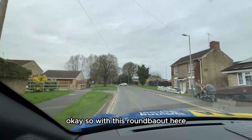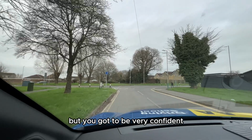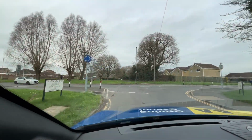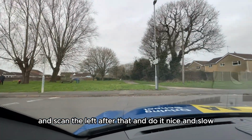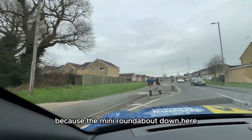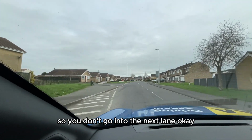Okay, so with this roundabout here, the right is restricted, but you've got to be very confident to check in your right, because that's your priority, and scan the left after that. And do it nice and slow, because there's a mini roundabout down here, so you don't go into the next lane.